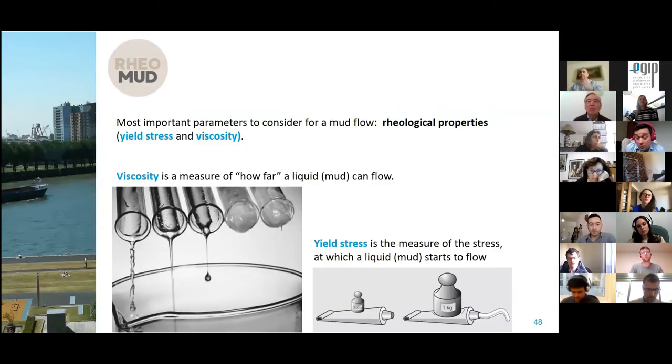I would like to show a couple of examples of these projects. This project, RealMud, was triggered by Hamburg Port Authority, who wanted to have more knowledge on rheology. Because, as I showed in my previous presentation, density is mainly used as a criterion for the nautical bottom. I think density is straightforward because we all know what density is. But with rheology, it's more complicated. One of the main goals of this project is to develop and summarize available knowledge on rheology. When we talk about rheology, we mainly talk about viscosity and yield stress.